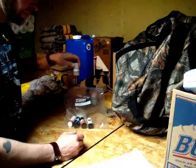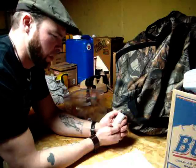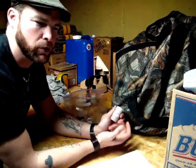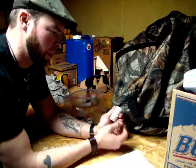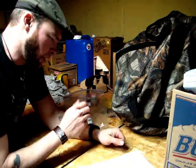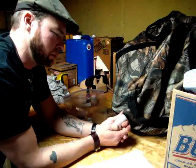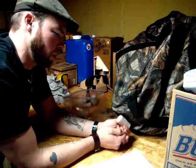Okay. Cayenne pepper. Cayenne pepper is for cooking. It's a warming herb, so it warms up your body in the winter time. And also the powder I can put on a cut to help it stop bleeding, so you don't bleed out. This is also 1 ounce.